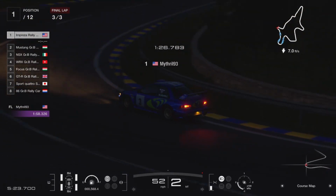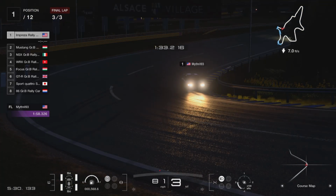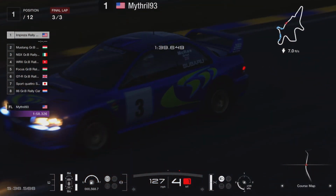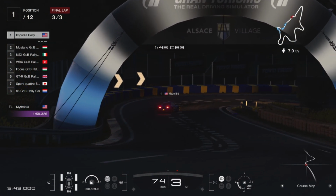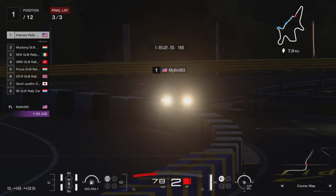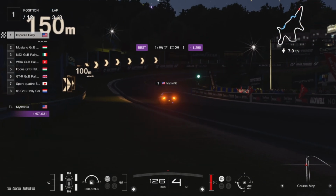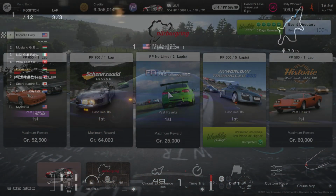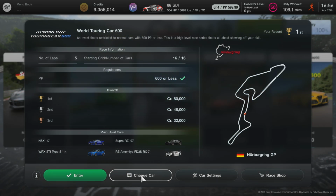On this band, you just hear the screech on those. Like I said, old classic rally cars are so satisfying because you just whip them around. Nowadays, rally cars are so stable that it's kind of tough to whip them around. Not saying you can't, but it's just way tougher. But yeah, that's basically it for that race. So far, 3 events and they're all very, very short. So now on to the World Touring Car 600 at Nürburgring GP.